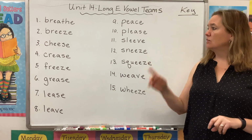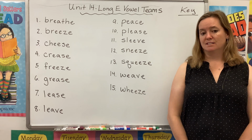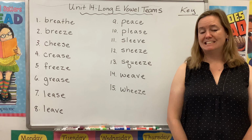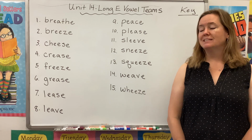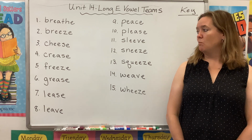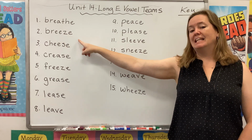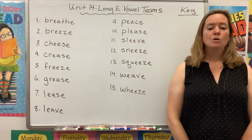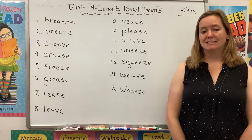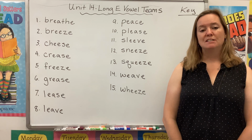And if you take a quick look at our list, you'll notice that all of our words this week contain a long E. So you're going to hear that E sound. But I also want you to notice that these are all one-syllable words. So they are one-syllable words with a vowel team in the middle and a silent E at the end. So we're going to spend a little time trying to figure out the job of that silent E. But before we do, let's read our list. Please repeat after me.